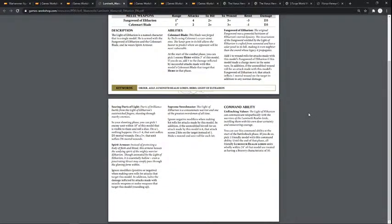In your shooting phase, pick one enemy unit within 2 inches of this model. On a roll of a 1, nothing happens. On a 2 to 4, the unit suffers D3 mortal wounds. On a 5 plus, that unit suffers D6 mortal wounds. So it's basically lifting the veil, like on Lady Olynder.